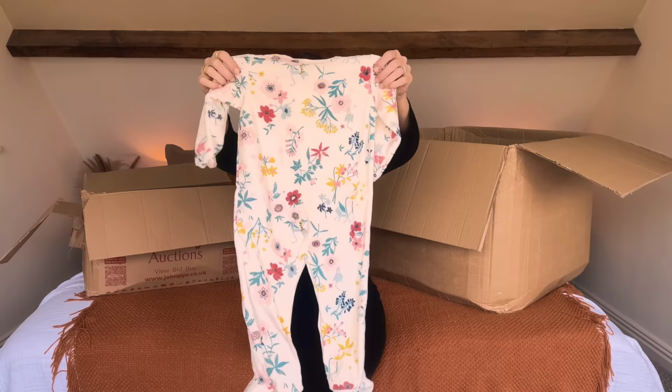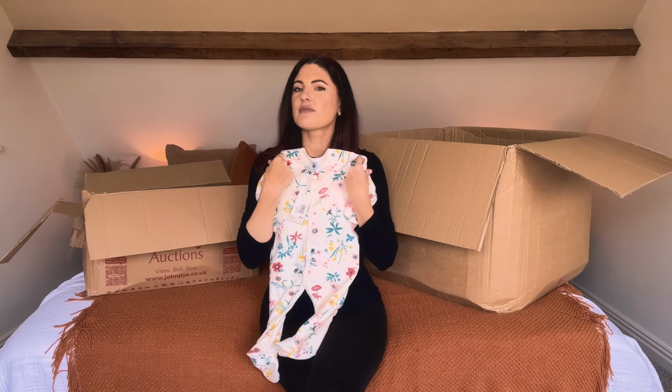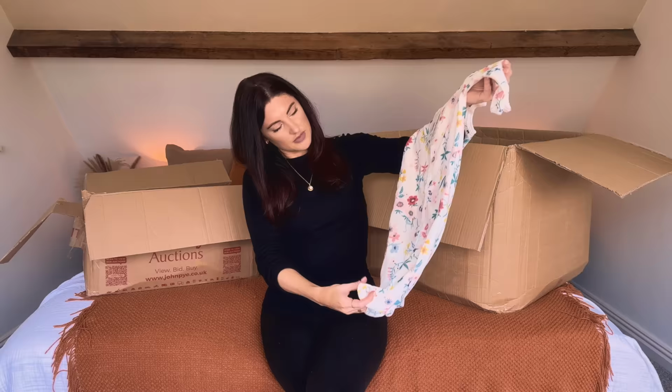I mean, I don't have a baby and I don't know anyone that's... do I know anyone's having a baby? I don't know if anyone's having one right now. Well, I don't even know what age this is. 18 months. Oh, right. So that could be someone who's already got a baby. I might keep that as like a present.